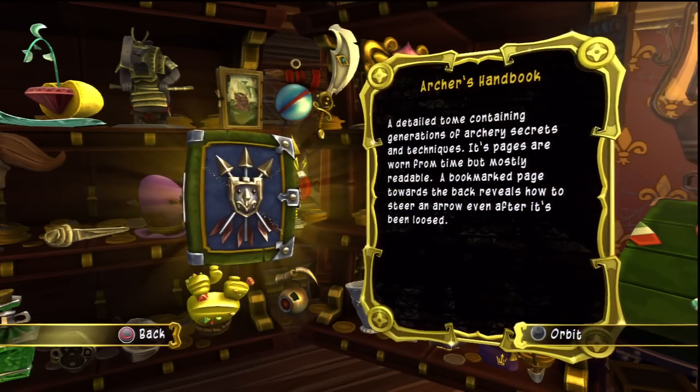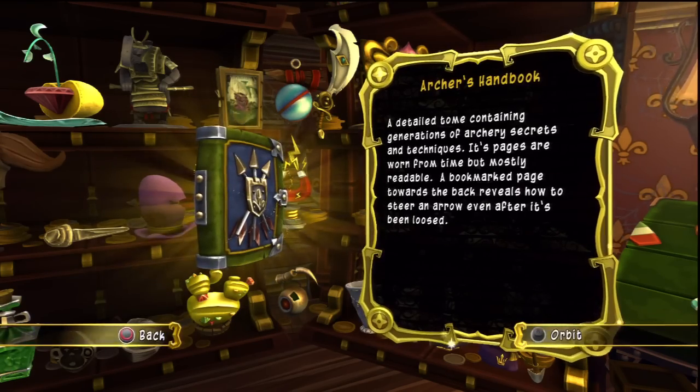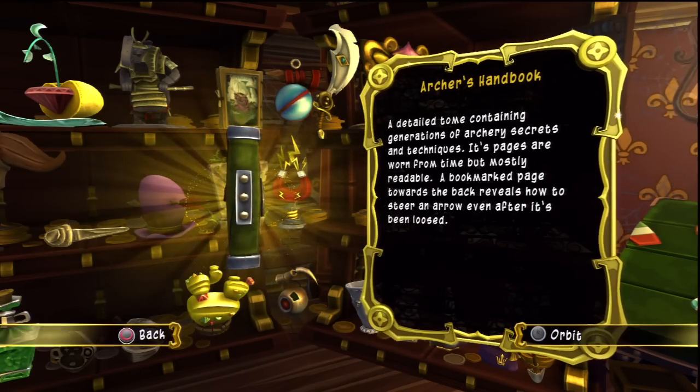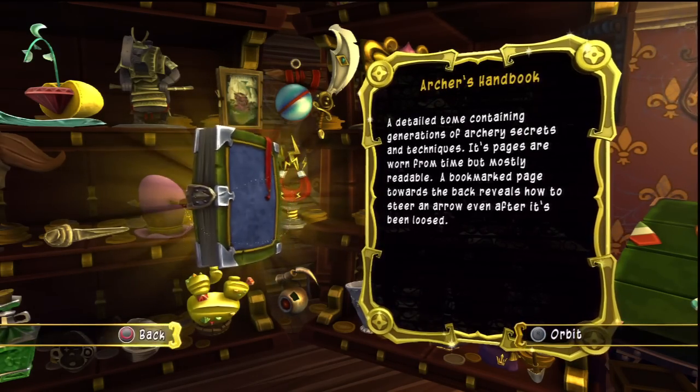Archer's Handbook. A delightful tome containing generations of archery secrets and techniques. Its pages were worn from time, but mostly reliable. A bookmarked page towards the back reveals how to steer an arrow even after it's been loosened. Nice.